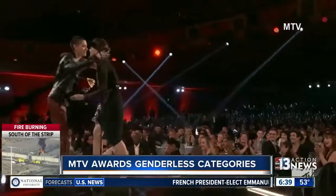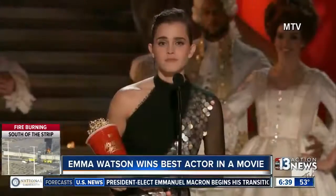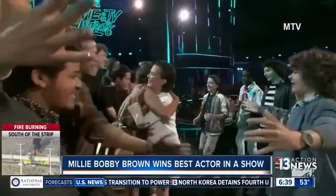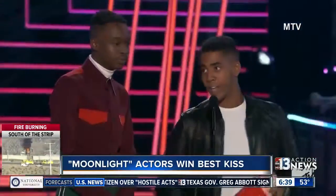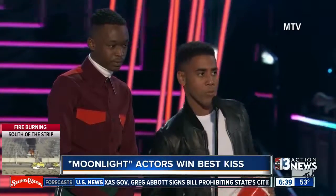And Emma Watson won for her performance in Beauty and the Beast. The live-action film was also awarded Movie of the Year. Best actor in a show was Millie Bobby Brown for her role in Stranger Things. The Netflix drama also took home Show of the Year. And a lot of people still talking about Moonlight. Ashton Sanders and Jarrell Jerome won Best Kiss for their same-sex scene in that movie.